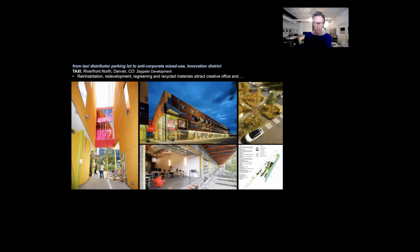And this is the office park that, if my students had to end up at an office park, this is the one they'd want to be at. This is Taxi, just outside of Denver. It's in the River North Rhino district of Denver, still in Denver, but outside of the downtown. It's a former taxi distribution parking lot and auto body repair place, all on a very industrial strip. And it's really the anti-corporate creative office that is now, I think, incredibly attractive to a lot of people.